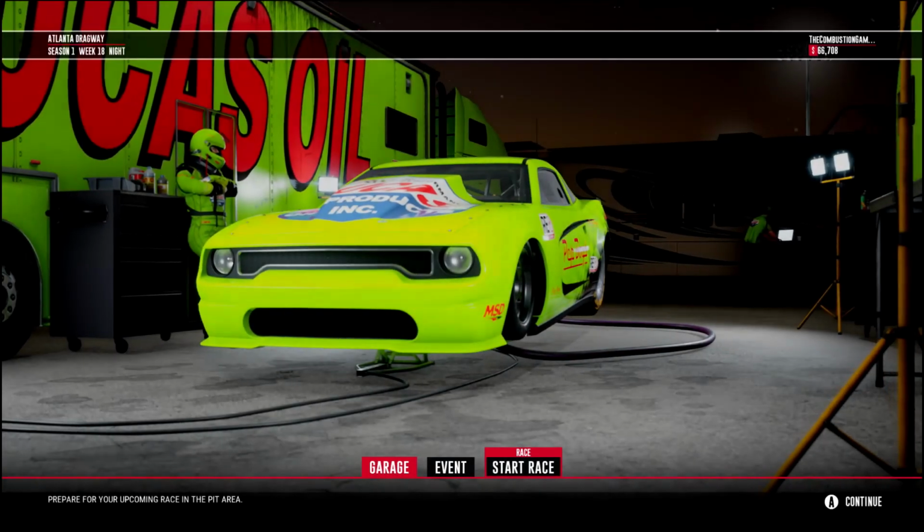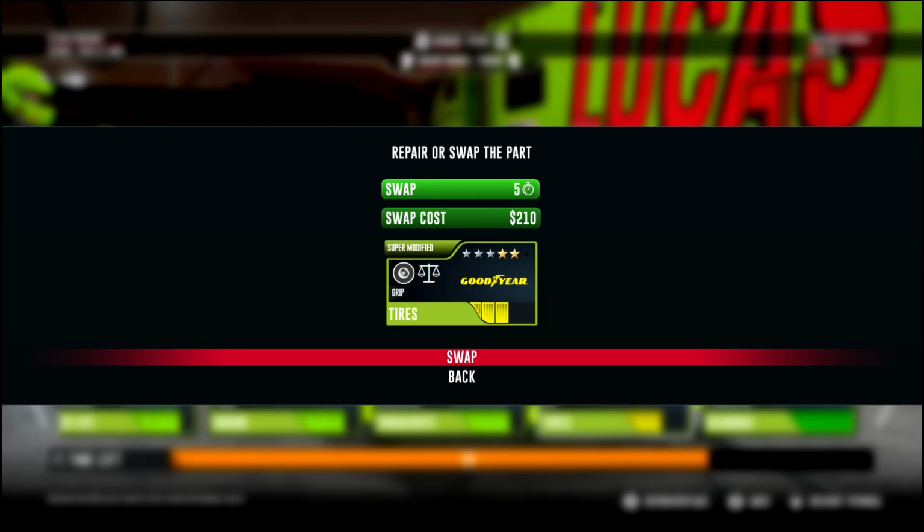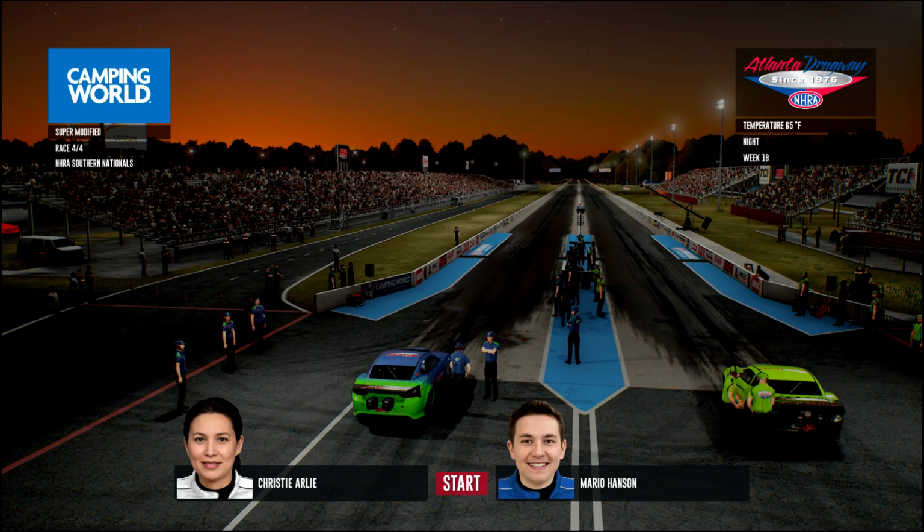Alright, so we kicked Bubba John out of going to the finals. That is huge. We got a repair to make to the transmission, swapping our tires, and we are good to go to the race. So there we go.